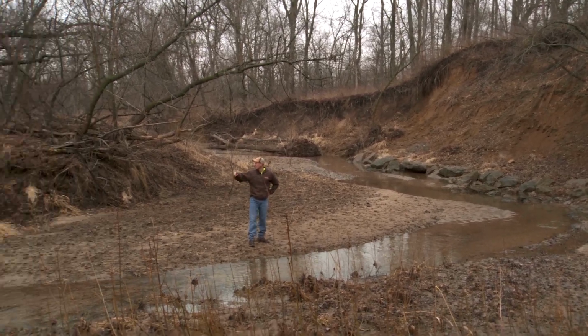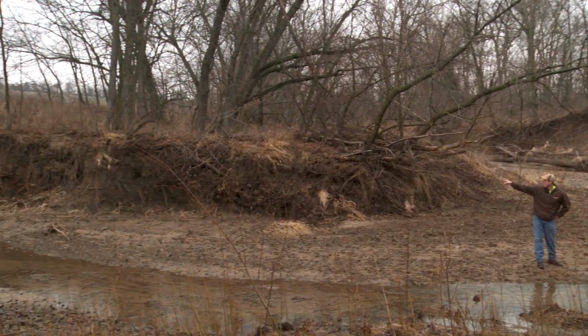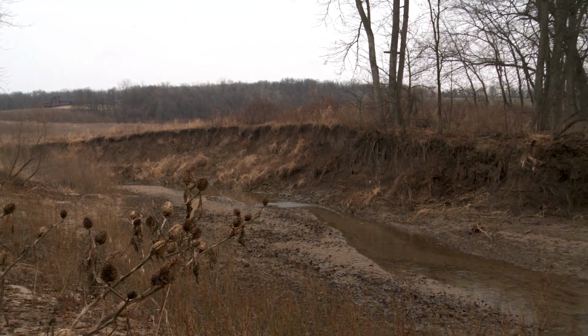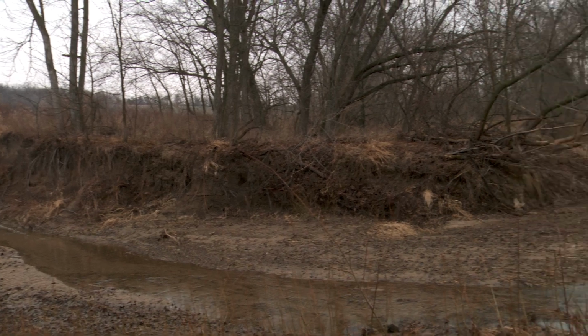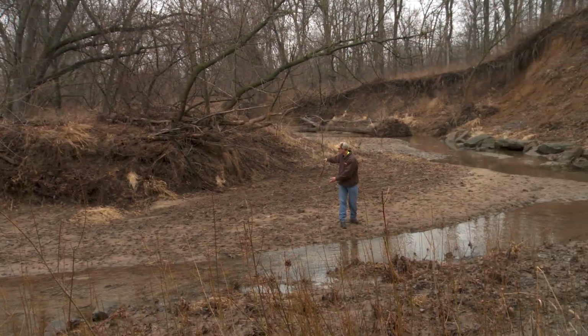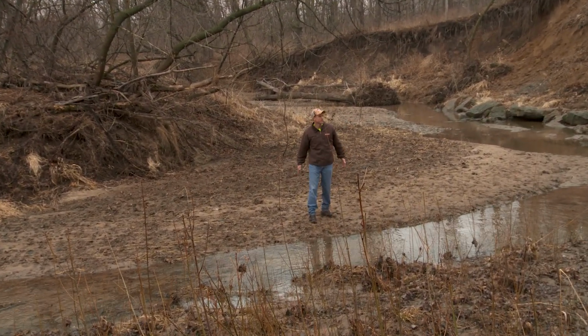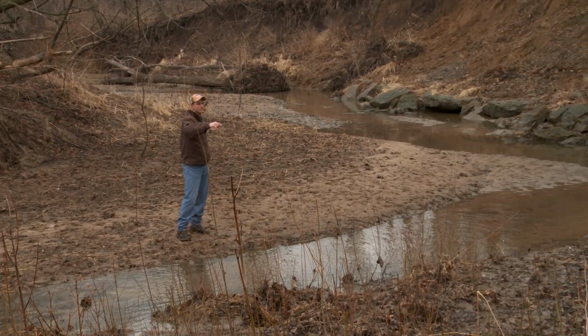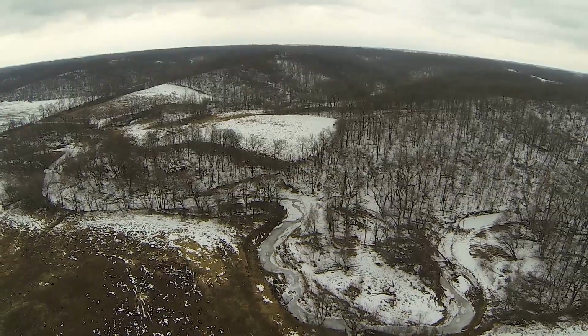If you take a big S-curve, you'll have a high bank on the outside corners of those S's. Where the creek makes a bend, it'll undercut the bank and form a steeper bank. But in the middle, between the two curves, in the middle of the S, usually there's a pretty gradual spot where the deer can cross.